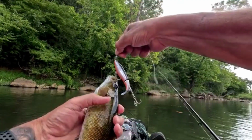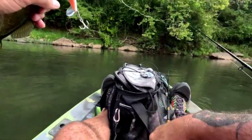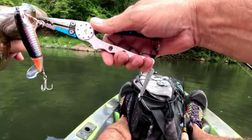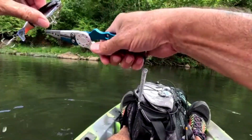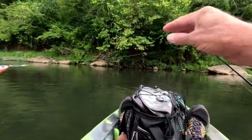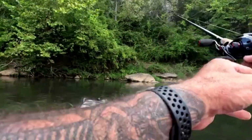Sorry, guys. I forgot to turn on the GoPro again. Top water bait, though. Top water. That was good. That was fun. Get this hook out. There we go. Yeah, they seem to be anxious for the top water action here. We're going to keep throwing this guy for a little bit. Let me leave this guy on.